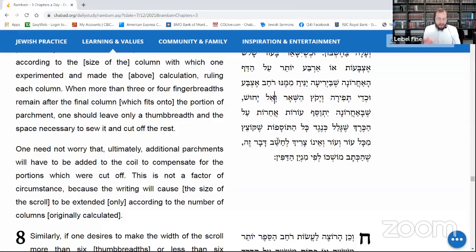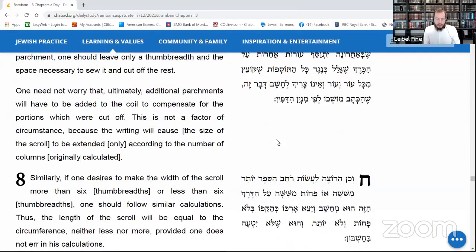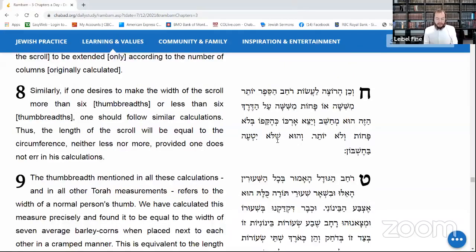He doesn't have to worry about having extras, because he made a calculation and he'll have the proper amount to write a proper sefer Torah. Halacha Ches, number 8.